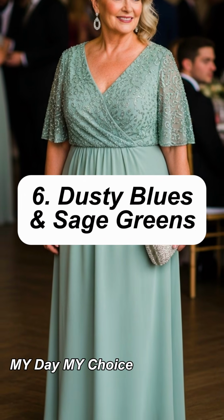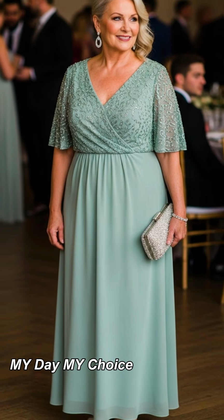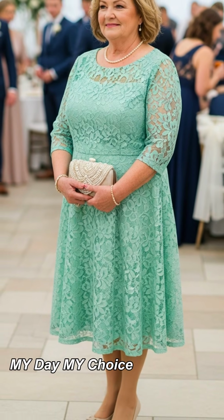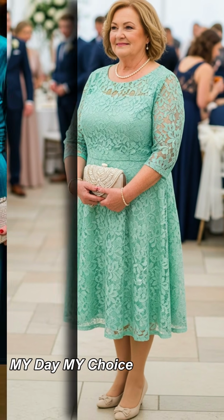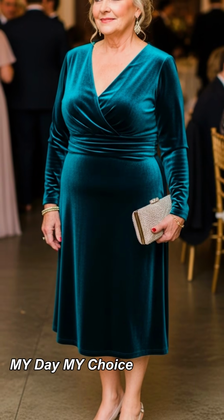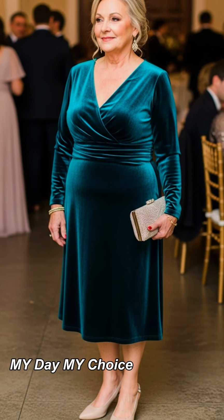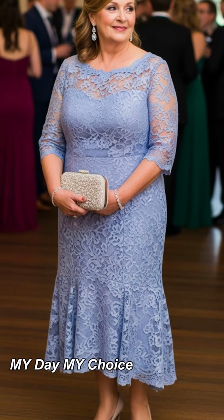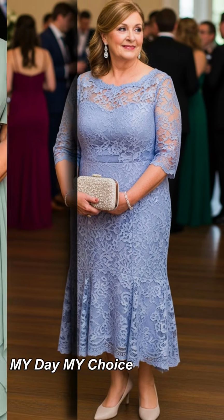Dusty blues and sage greens. What makes dusty blue and sage green different from every other option on this list is how they handle natural light. Both colors absorb and reflect light in a muted, earthy way that feels calm rather than bold. Against the warm shimmer of champagne bridesmaids, that calm reads as sophistication.